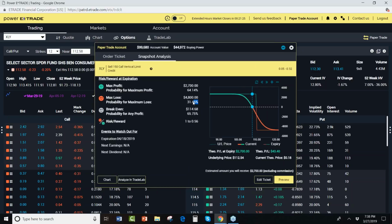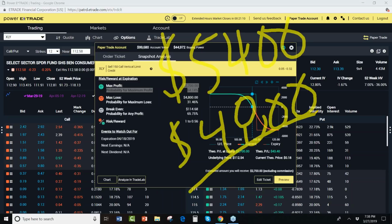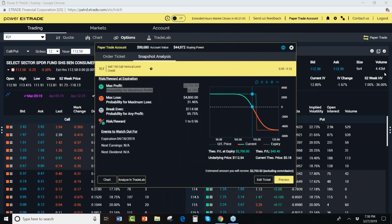The bear call spread is risking $4,800 to potentially make $2,700. So remember what I said. The other spread had $5,400 in risk. This spread has $4,800 in risk. So some of you might be sitting there going, holy crap, Wiz, about 10 grand in risk? No. It's physically impossible to lose on both spreads.